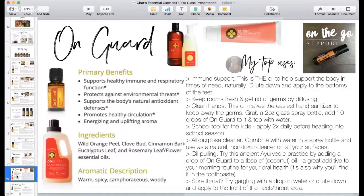On Guard is the protective blend. It has very, very beneficial oils to support the immune system. This is probably my most used blend. It's what I'm using right now. I'm kind of fighting off something from last week, but just to make sure my immune system is, you know, keeping strong and staying strong, this is what I go to.